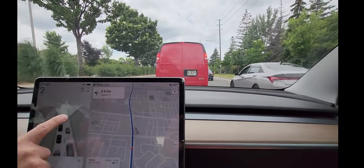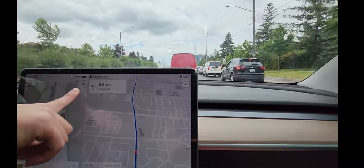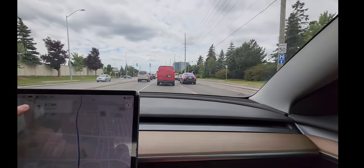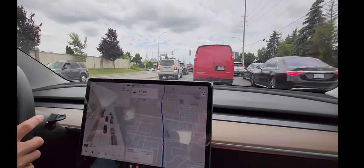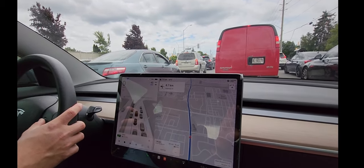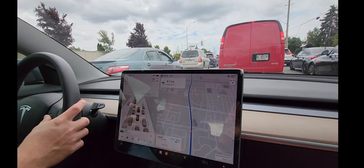Now, one interesting thing is that right now I have set the maximum speed to 61 kilometers per hour. The speed limit here, as you can see outside, is 50 kilometers per hour maximum. So you can actually change it, to be honest with you. Here's how you do it. By spinning the scroll wheel up, you can set it to a slightly higher speed limit. So then you are traveling slightly higher than the speed limit, just to keep up with traffic, I guess.